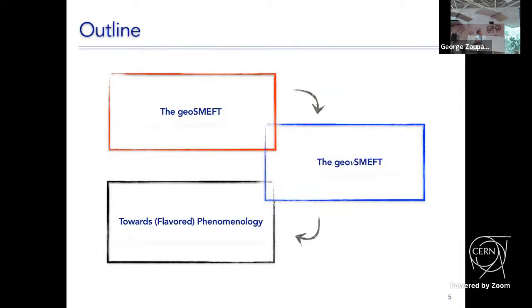So the outline of the talk is as follows. I'll briefly reintroduce the GeoSMEFT. The way I got into the GeoSMEFT was to try to understand it, and I thought the best way to do that would be to add on a new particle and build another one, the GeoNewSMEFT. So I'll show you what happens there. Nothing surprising comes up, but it does open up new routes to phenomenology with light sterile neutrinos. And then I'll briefly discuss what we might be able to do in the flavor sector in this all-orders formalism.